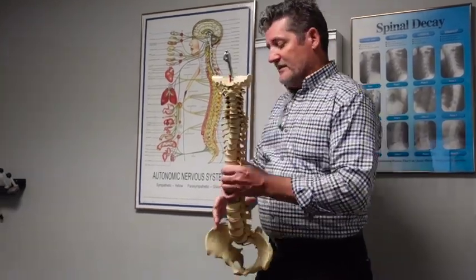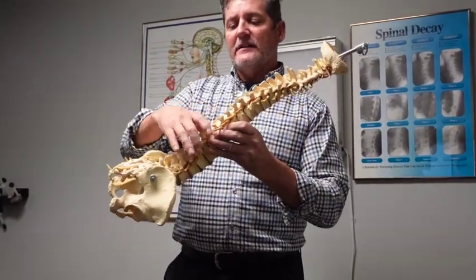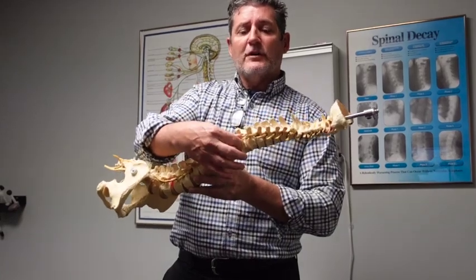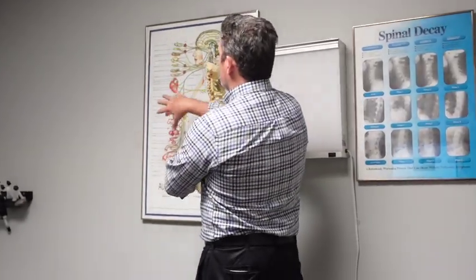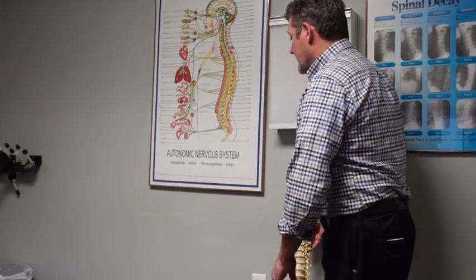This here is the spine, right? And this is the back, this is the front. Those yellow things represent spinal nerves. In between these vertebrae, there are little holes where all the spinal nerves come out. All those nerves come out and form a network of nerves and connect our brain to our body. That's how our body knows what to do all the time. Now we're all under stress, right? We're all under gravity.